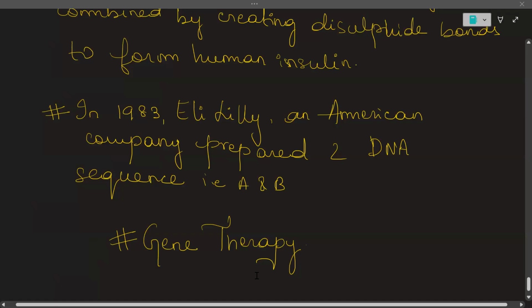Okay, any doubts up until now, students? No, ma'am. The whole entire production of insulin, why it is needed, where it is needed, how it is made, all of these things are clear? Yes, ma'am. Okay, very good. Now the next thing that we are going to see is gene therapy. Why is it done, when it is required to be done, and all of the things that come along.